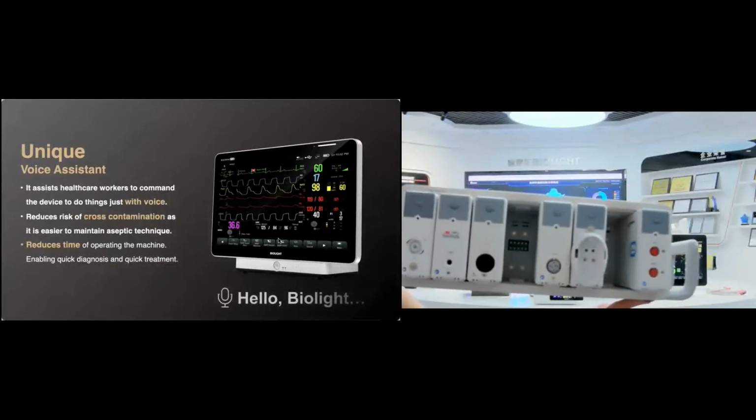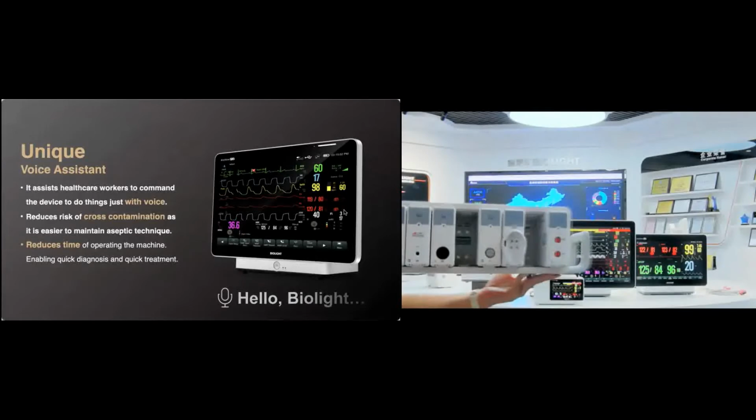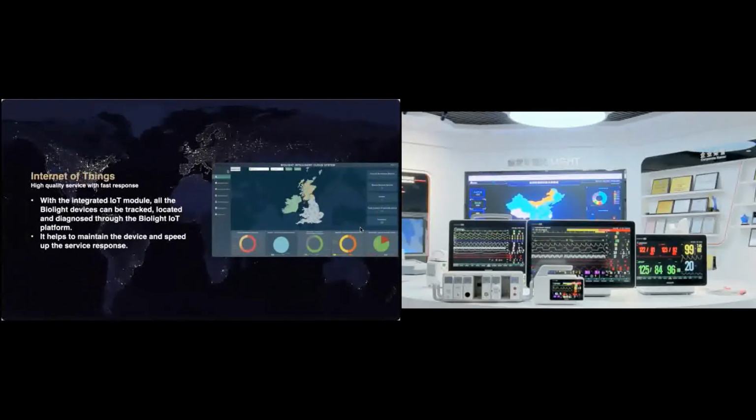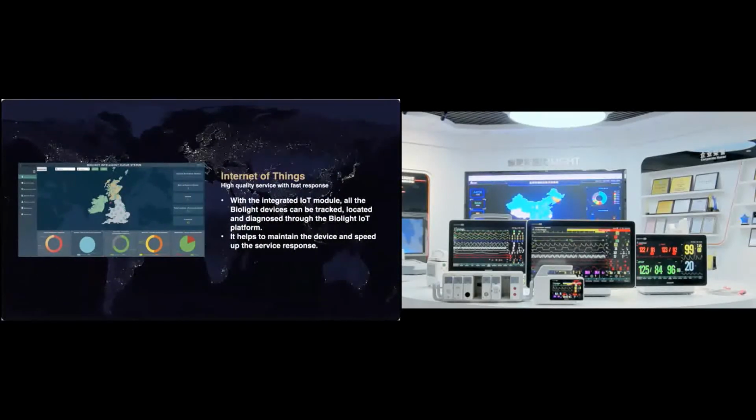Okay, we also have some unique features. For example, the unique voice assistant. By pressing the button on the monitor, we will be able to activate the monitor's voice assistant function. And after that, we can give voice commands to the monitor. We can say, hello, Biolight. Then we can give voice commands like check blood pressure, or turn on the volume, or turn off the alarm, something like that. It's quite convenient. When nurses or doctors are doing sterile procedures, we can always leave the function on, and we can check on the patient without touching the monitor to maintain aseptic technique, right?